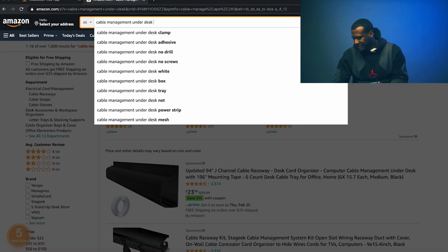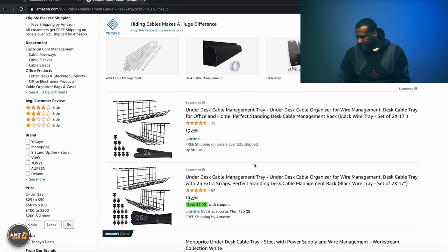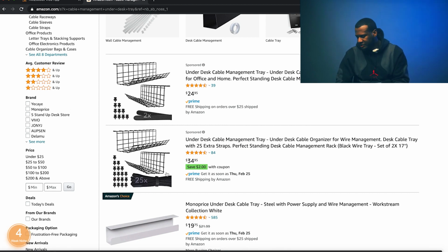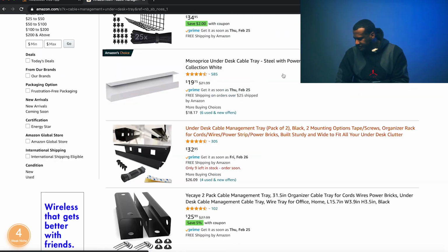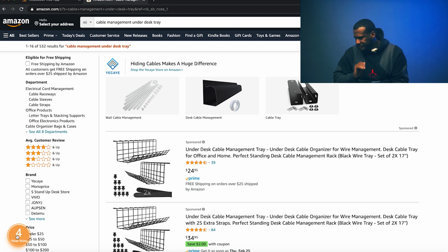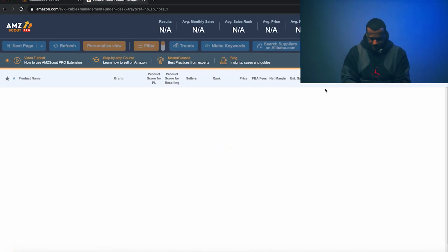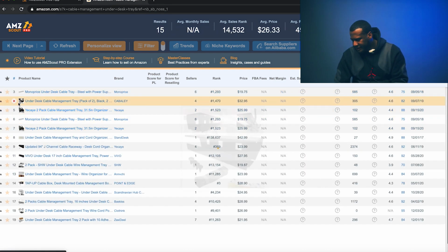Let's see if we can get even more specific with a tray. Here we go. Now you can break this down even more. I think this will give us a little better results as opposed to something more general. This right here is pretty specific. This is even lower, but we're going to check these numbers and see what we can do here. So let's break this down. Let's see these numbers. Let's see if these are going to be listed as hot.